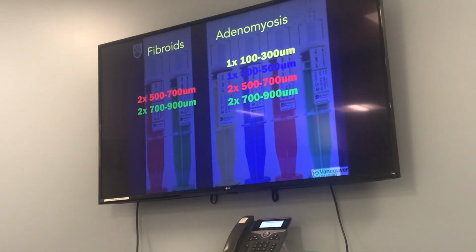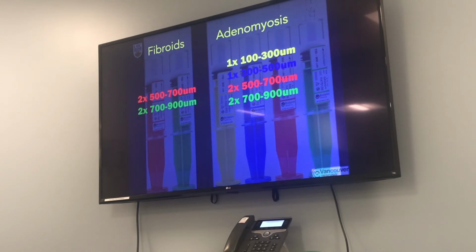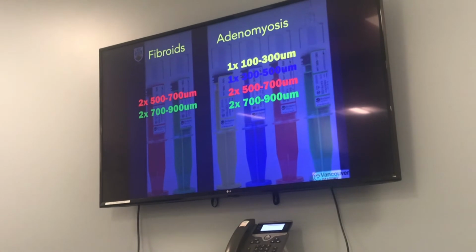Oh, sorry, I want to go back because that's an important slide. So I mentioned this adenomyosis thing. The only thing to remember with these patients is if they come up and they've had smaller particles, 100 to 300, 3 to 5, 5 to 7, then 7 to 9, it means that they have adenomyosis. They don't have fibroids. Which also means that if we've injected smaller particles, they're more likely to have way more pain. So if a patient comes up and they have more pain than you're expecting, if you just look through the notes, it's likely that they had smaller particles injected.